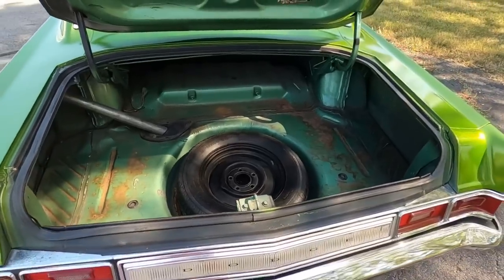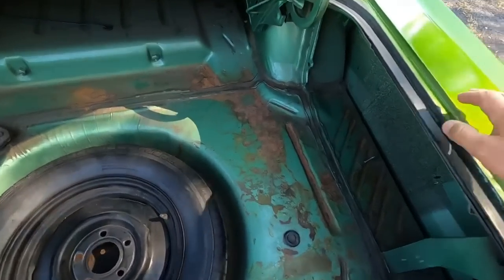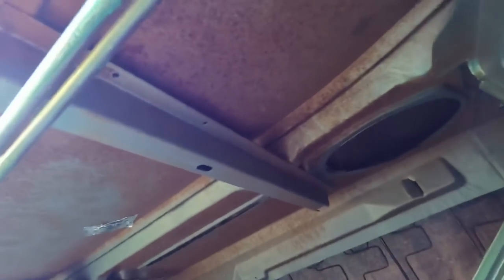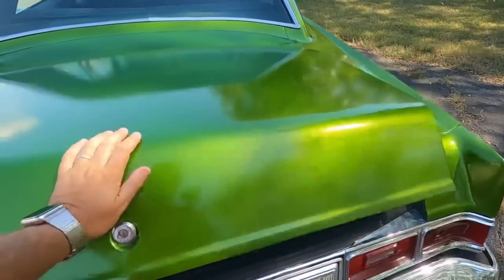Okay, looking around, the seal in the trunk looks pretty good. Not bad at all. Down in the trunk, a little bit of surface rust popping up over here. In your package tray, surface rust. Around the edges there, not too bad. Coming on down with it. Shuts good.